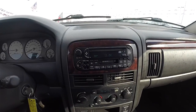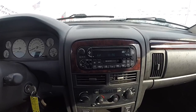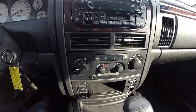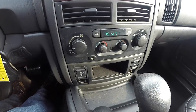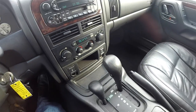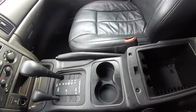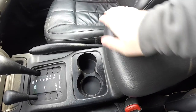Moving down the center stack, AM/FM CD player with cassette player. It also has a 10-disc CD changer in the rear hatch area. Dual zone electronic climate control. We also have dual front heated seats. Two front cup holders. Nice amount of storage in the center armrest.